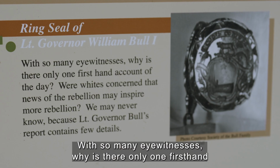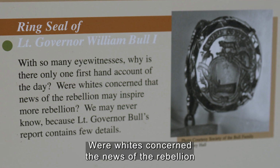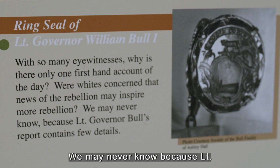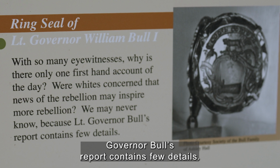With so many eyewitnesses, why is there only one first-hand account of the day? Were whites concerned the news of the rebellion may inspire more rebellion? We may never know because Lieutenant Governor Bull's report contains few details.